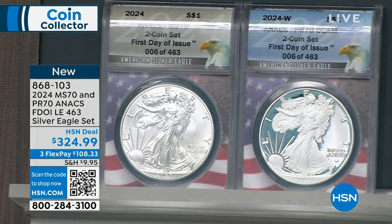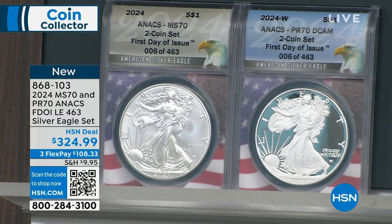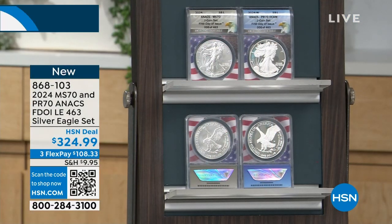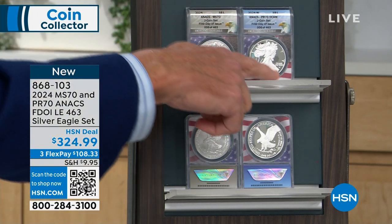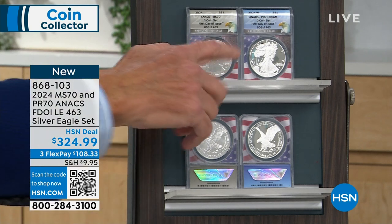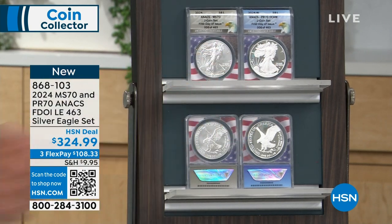First day of issue, only 463 in the edition? Only 463 pairs. First time I've been able to sell this in half a decade, because the proof coin wasn't coming out till March or April or May. Look at that. So I finally have the proof coin and the Mint State coin at the same time.